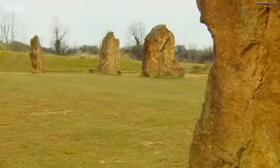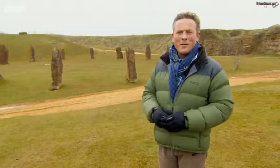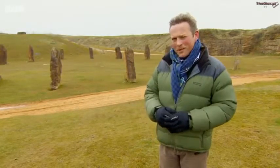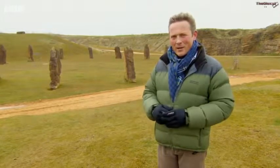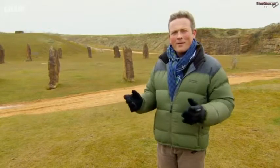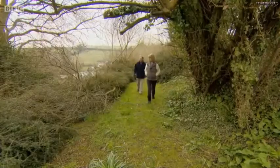Now, all over the UK, there are stone circles just like this one. For centuries, scholars have debated their origins and their purpose. More often than not, though, they're surrounded in mystery and intrigue. But in this case, we know all about it. So where are we, and what does it all mean? Well, join me in just a few moments, and I'll tell you.